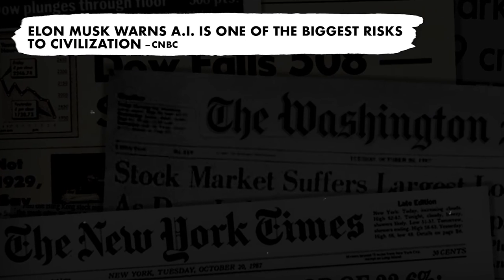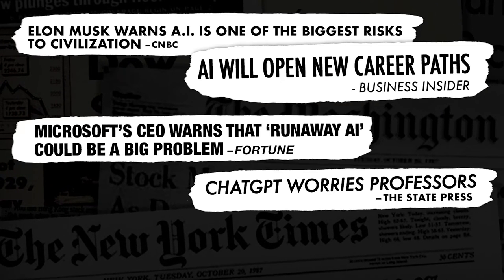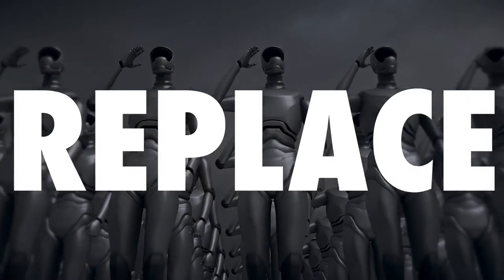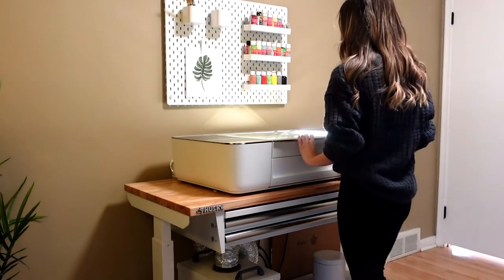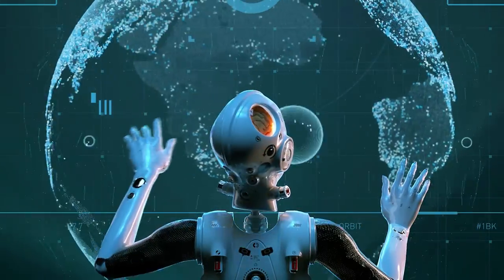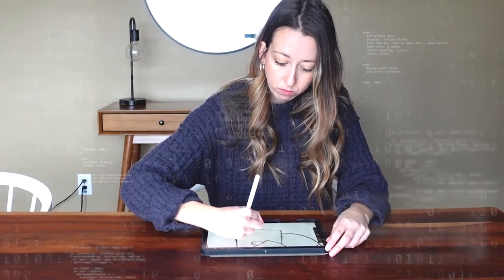Seems like everyone is talking about artificial intelligence lately. With such amazing tools, you can't help but wonder, will AI replace us? I don't want to be scared of AI. I want to lean into it and use it to make my business stronger. Today, I'm going to make a new laser cut product with the help of artificial intelligence.